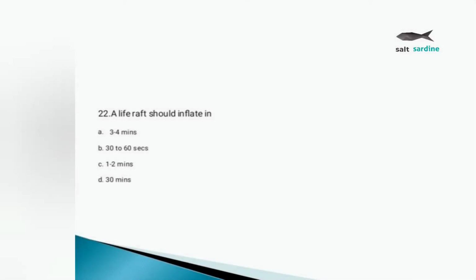Next, point 22. A life raft should inflate in option A 0.3-4 minutes. Option B 30 to 60 secs. Option C 1 to 2 minutes. Option D 30 minutes. The correct answer is option B 30 to 60 secs.